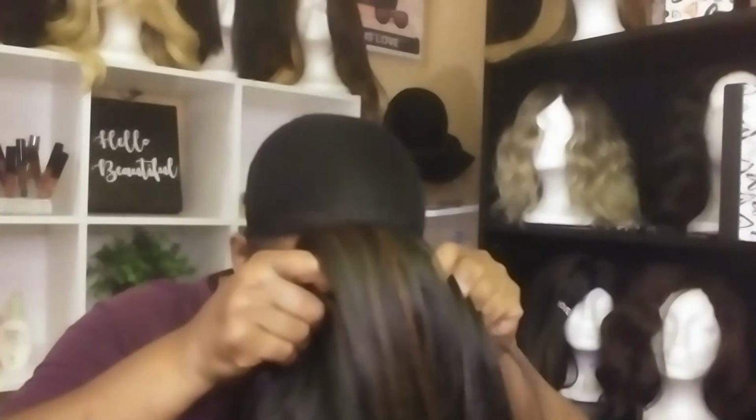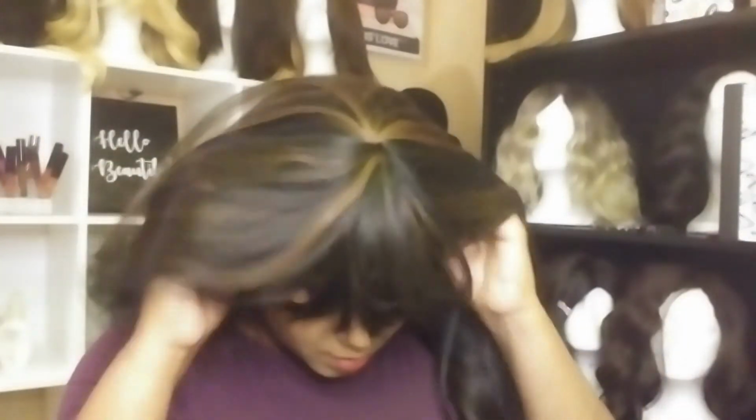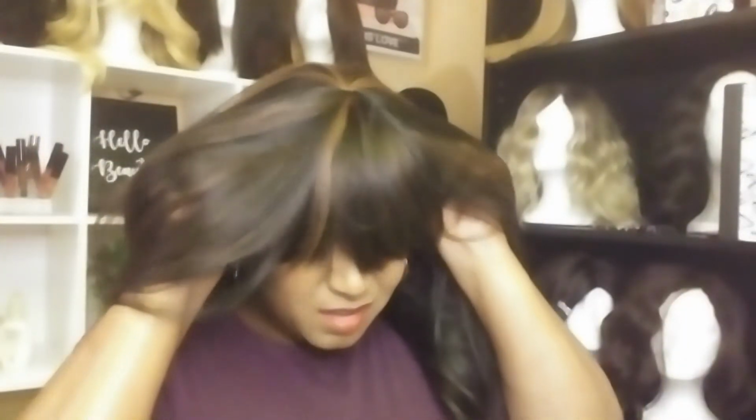Now this is a perfect wig for just every day. Just gotta put something on, run to the store real quick. Maybe you want to have a bang that particular day. This is the one. Okay, and it's light also, so you can put a hat on top of it, a scarf, a band. Okay. Where did my brush go? Oh, here's my brush. Okay.